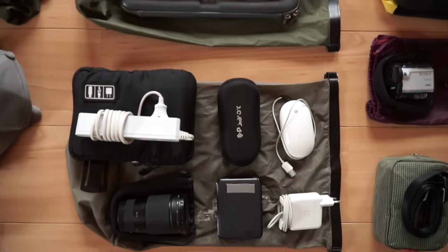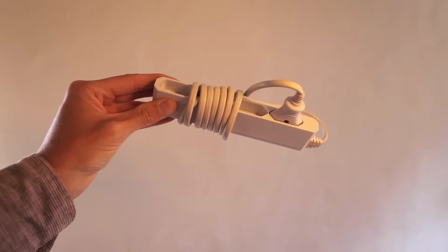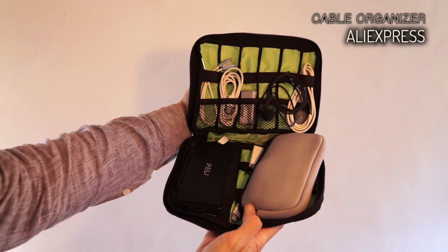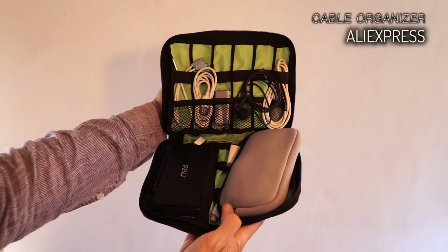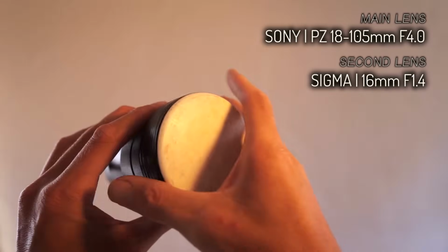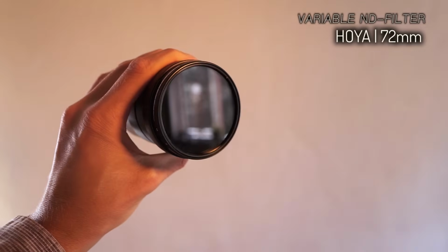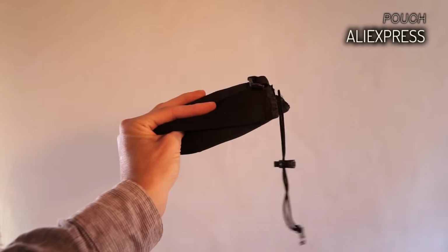Also kept inside of an ORTLIEB dry bag is my general electronics kit, which contains this small wall plug adapter, a zip-up storage bag with cables, SD cards and also a cleaning kit for the cameras. The main lens we use is the Sony 18-105 f4 lens with a variable ND filter for video shooting, with a neoprene protection bag to switch out the other lens that I use right now.